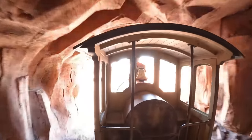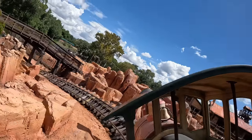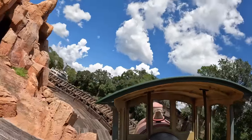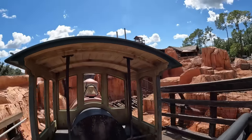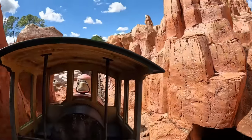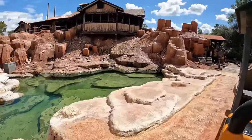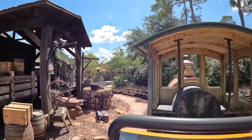Forward and you see so much there. Big finale. Woo! Hey! And that's Big Thunder Mountain. Oh, great. I enjoyed that down at the front for a change. Nice on-ride POV there from the wildest ride in the wilderness.